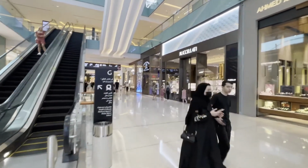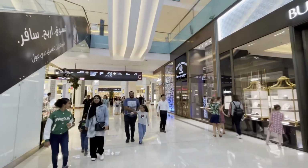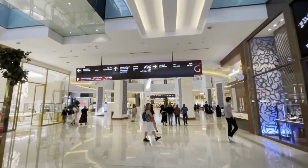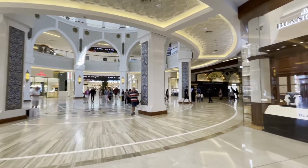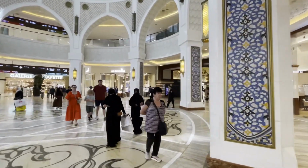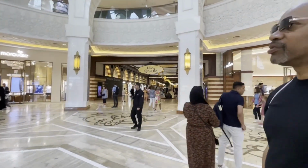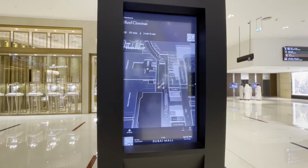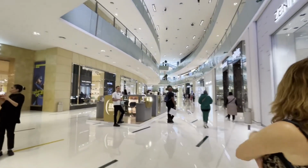Cinema? Are we going the right way? I don't see Real Cinema up there anymore. Yeah, it's somewhere by the ice rink, so just keep going this way. So how about last time we were here in 2019, guys? We walked in this mall for hours. And I say hours, I mean hours. We never saw that part of the mall over there where it says the souk. Never even saw it. That's how huge this mall is. So these interactive screens are super helpful because it told us exactly where to find it, how far to go. So we are going that way.